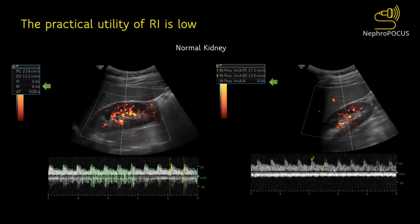And here is a normal kidney. I measured resistive index in the same vessel, same day, without changing anything, and there is a 10-point difference. So when studies show a resistive index of 0.6 is associated with better outcomes compared to a resistive index of 0.75 or 0.7, it's very difficult. If you can have this much discrepancy, and it can definitely vary from observer to observer, attending to resident, and patient to patient, position to position, it's very difficult to interpret in real life.